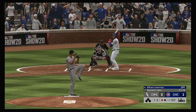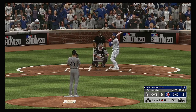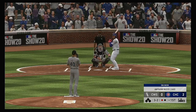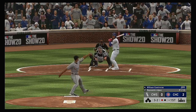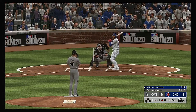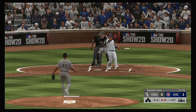Usually you see chases outside the zone on off-speed stuff like sliders, breaking balls, and changeups. But to chase a fastball that far outside the zone tells me this hitter's not seeing it well at all. Ball three. 3-2 now. Too close for comfort, and he did a good job just to make contact. The next 3-2. Is swung on and missed.